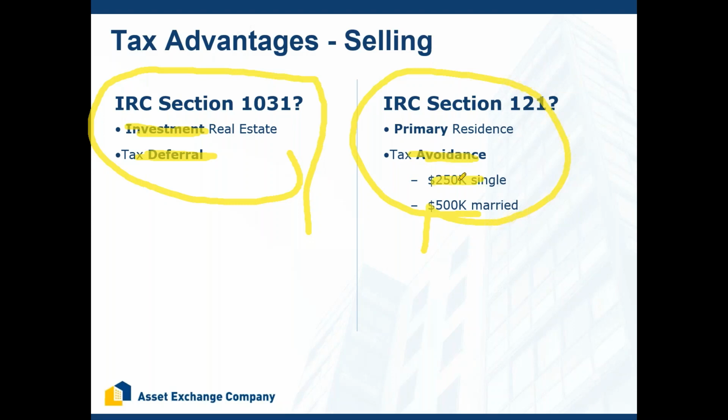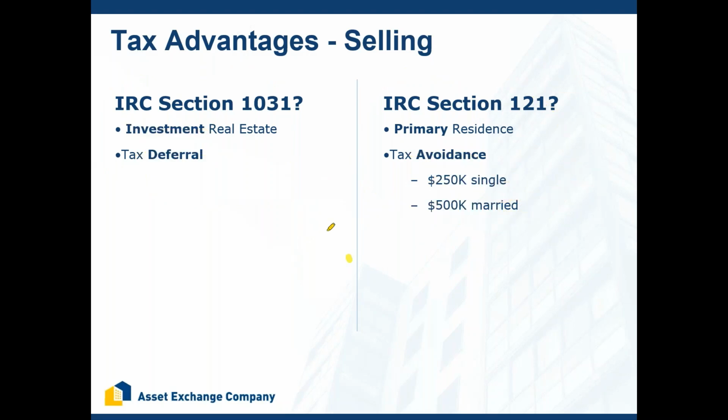The first $250,000 of gain is exempt on the sale of a primary residence if you are single, and the first $500,000 of gain is exempt on the sale of your home if you are married. All right, so two different pieces of tax law that can save you hundreds of thousands of dollars in taxes. And guess what, ladies and gentlemen? These two tax laws are not mutually exclusive. It's not one or the other.